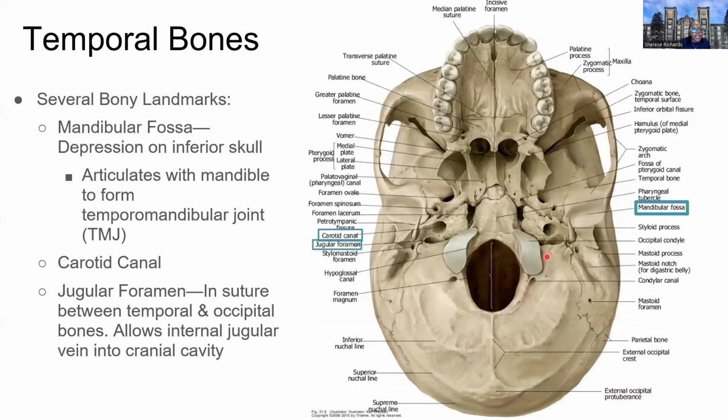All right, let's look at some other features. Now, if we invert the skull here, again, thinking about right and left, the right is going to be still inverted because we're looking at the inferior view of the structure. So this will be the right side of the structure, and this will be the left side of the structure. So still inverted to your right and left. Now, features that we can see inferiorly in the temporal bone would be the mandibular fossa. This is a depression inferiorly that helps to form the temporomandibular joint, which is the union between the mandible and the temporal bone. This is really the jaw, right? That movable joint that creates the jaw.